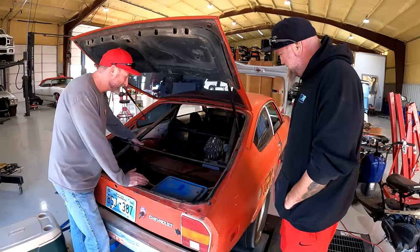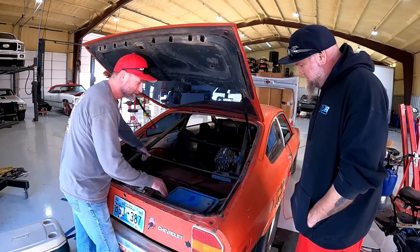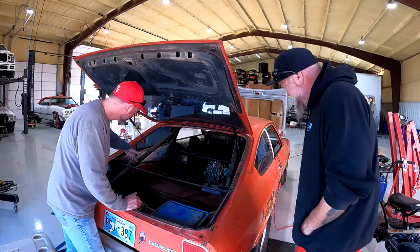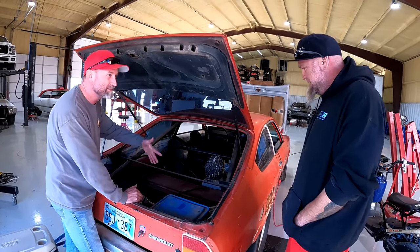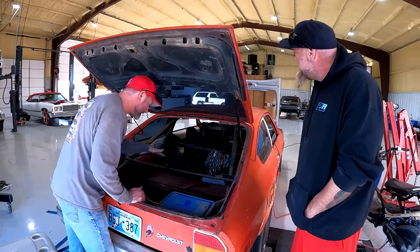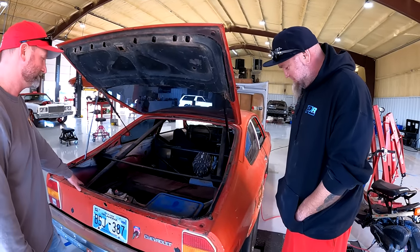When I used to go to Thunder Valley all the time, the tech inspector always used to give me grief about my battery box. Well, it's got to be separate from the driver and the fuel tank. So I had to make this divider to make him happy so I could make passes at the track. And as you see, it's not in there. It's a home. This thing ain't mini tubbed or nothing.